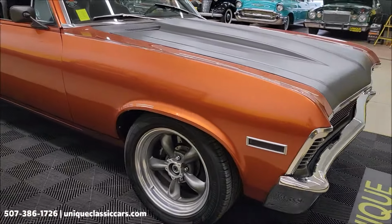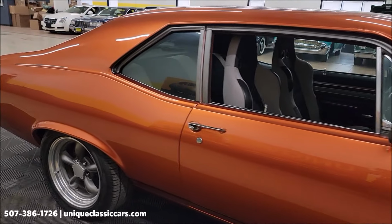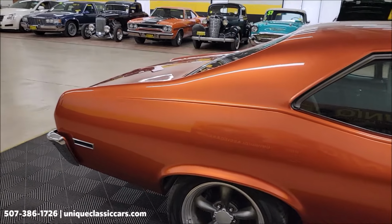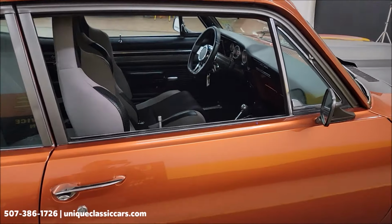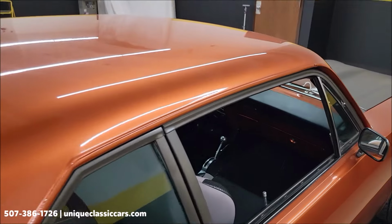Let's take a look down this passenger side. I have not noticed any major nicks, dings, or scratches. A couple real small little touched up spots here or there, just a little touch up paint. And you can see the color really pops on this car. Interior: custom Pro Car bucket seats. Shifter on the floor.